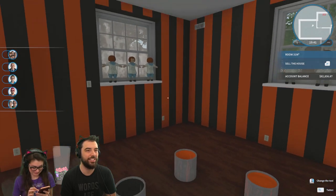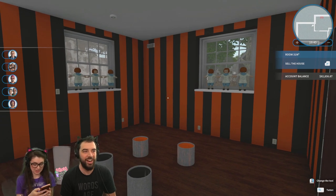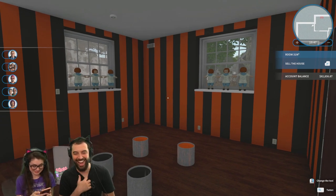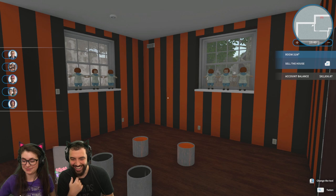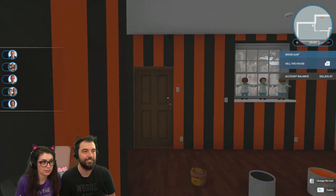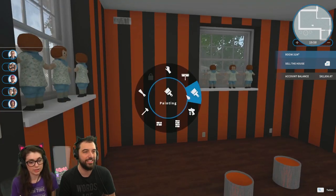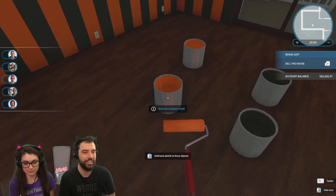Oh my gosh, Katelyn, there's more dolls. Oh no, they're multiplying. Oh. Ooh, you missed some orange above the door. Oh my gosh. Good catch. Good catch. Thank you.